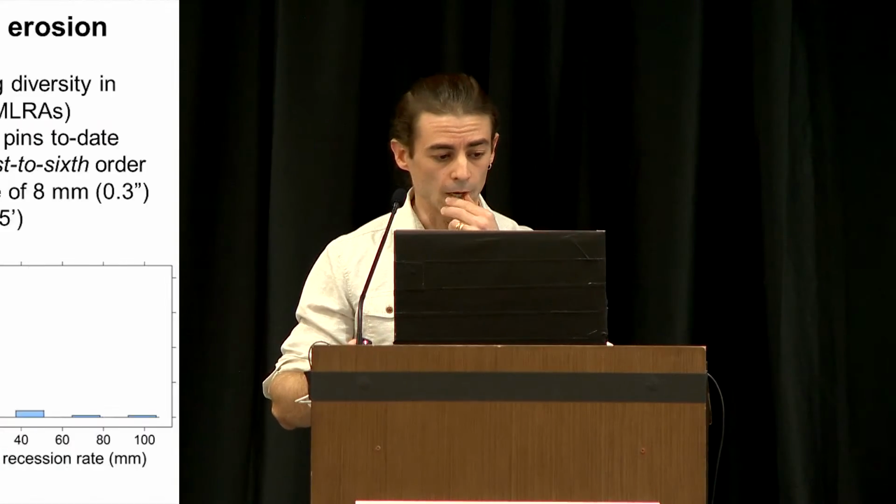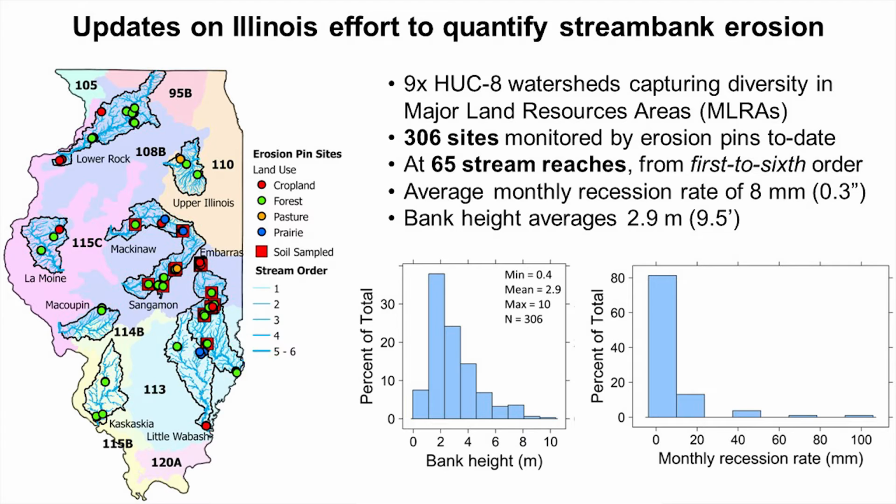So across these 306 pin sites where we're taking measurements on bank recession rates, overall, these banks are fairly tall, about 9.5 foot tall on average, and they're losing about 8 millimeters of soil per year. So they're receding by 0.3 inches per month, excuse me. So times 12, do some math. I'm not great at math, I'll let you do it. It's over an inch per year.